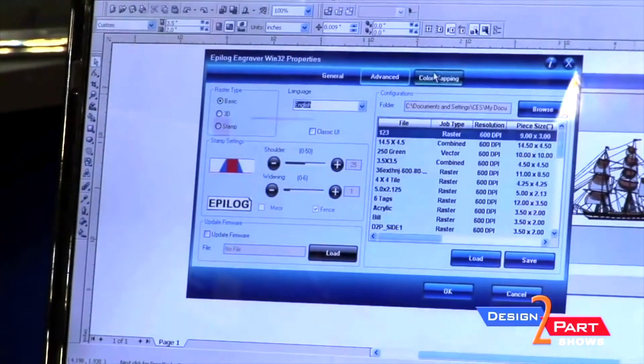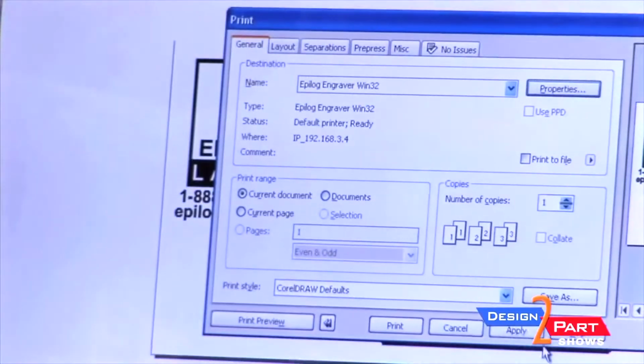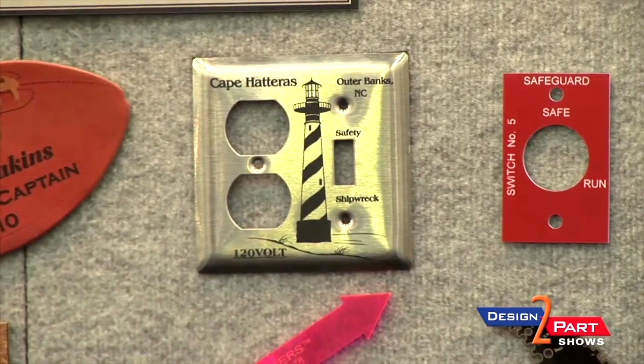The unique thing about these systems is what we give you is a Windows print driver, so it allows you to print from any Windows software package. You can use graphics programs like Adobe Illustrator, CorelDRAW. You could also use CAD programs such as AutoCAD, Mastercam, or SolidWorks.